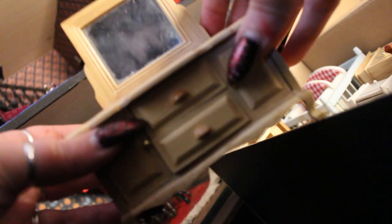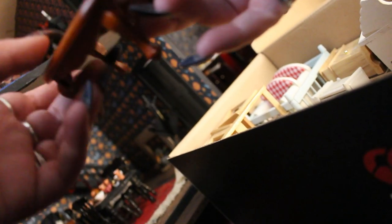Got this gorgeous dresser. Hello. I do like it, it's just the wrong colour, so I'll probably put that in the roof. This little table, which is really pretty. Where could I put this? I guess it could go... No, it looks weird in the kitchen. Okay, go in the study, maybe.